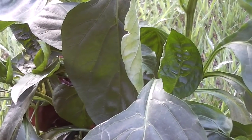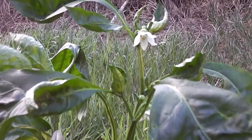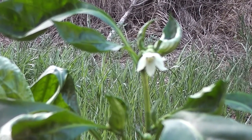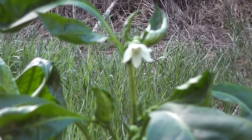Imagine having to wait so long, just for one pepper. I'm fed up with potting mix. I'm going to start buying soil and sand and having it all delivered here and mixing up nice stuff.